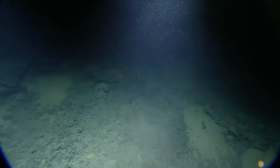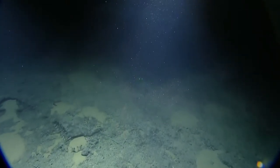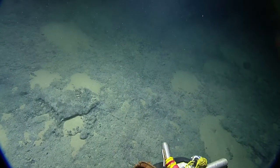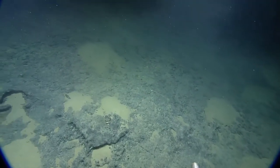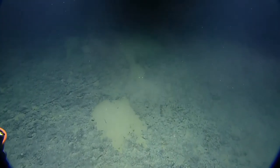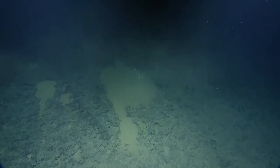It's pretty solid. Pavement, yeah. Okay, I'm gonna start to come up a little bit. But yeah, it's pretty obvious from how deep the core goes that these are just mounds on top of the slope. They're not depressions underneath. It's just very strange.